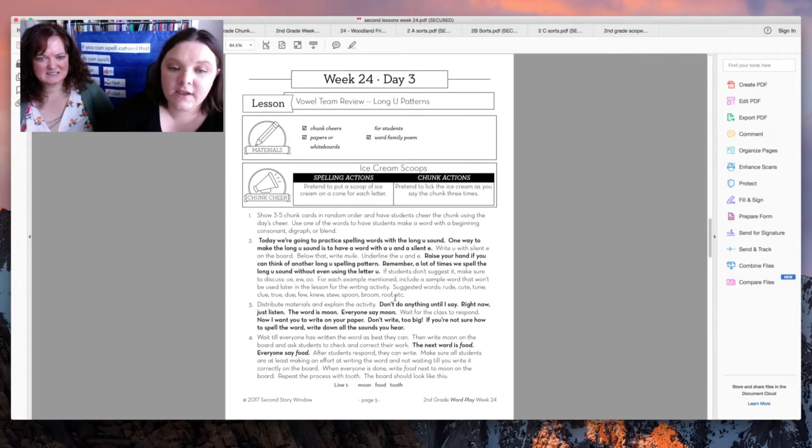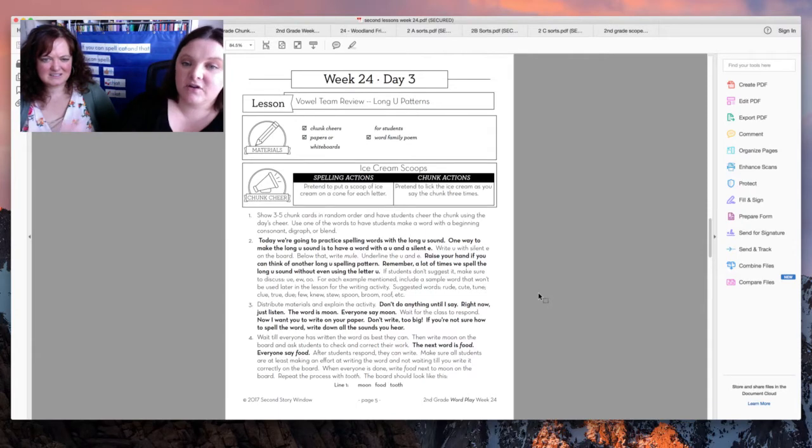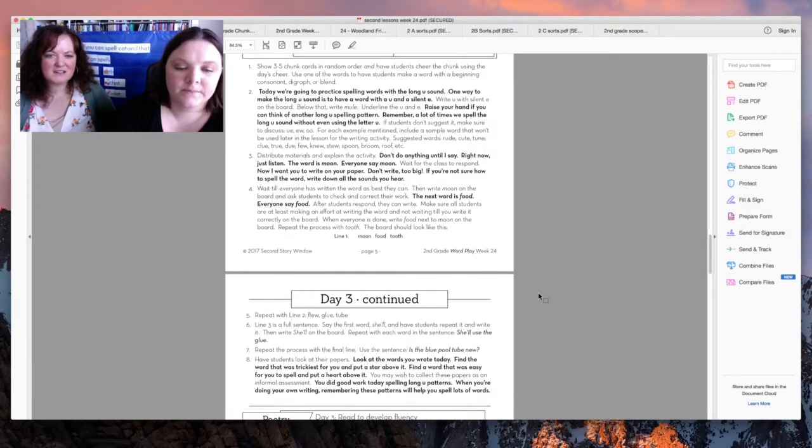So we've got another lesson. Today we're talking about the long U CVCE rule and doing some activities with that. And then we're getting into talking about OO, that sound that they're doing in the chunk this week. And we use these whole class lessons because some of your low-level kids can't handle this on their own, but they still need to be introduced to this idea.